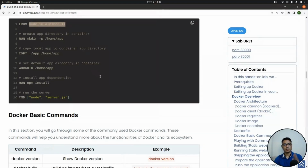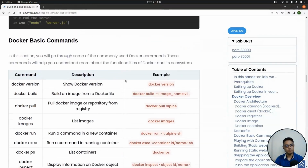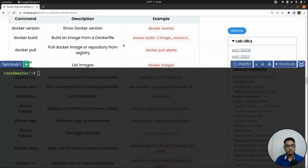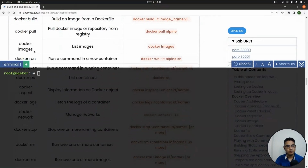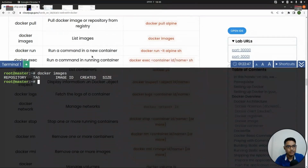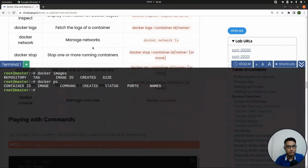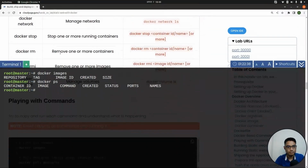Now let's quickly go through some of the basic commands. We have already seen docker version. Docker build we will do, docker pull, and docker images. Let's perform docker images. Here we have nothing. Then run, exec, and docker ps to list the containers. We don't have anything. Then logs, network, stop.